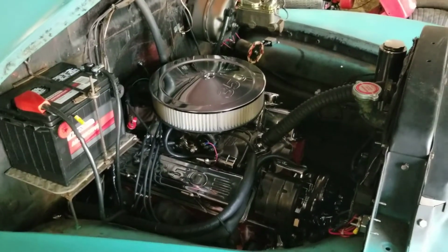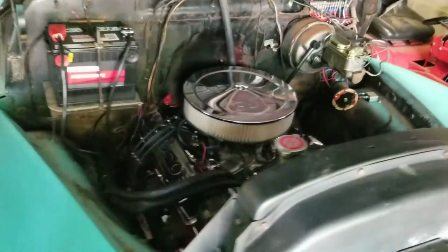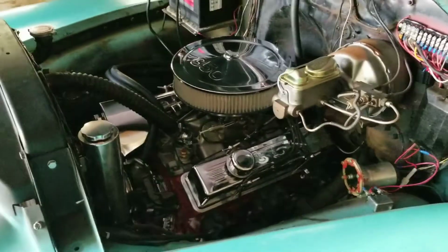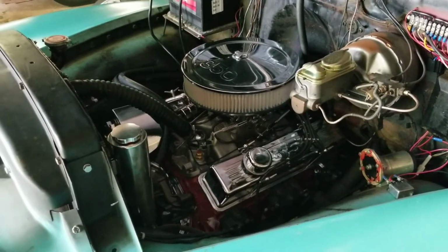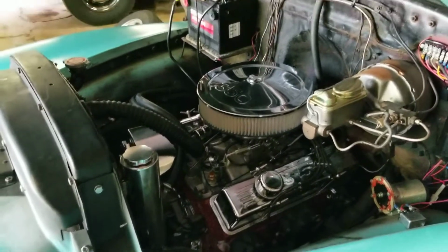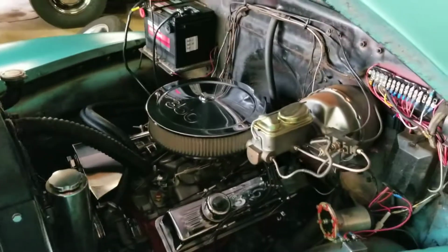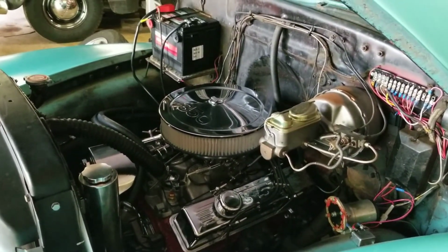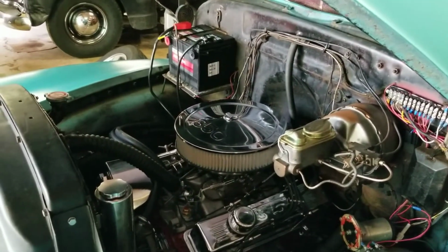Now, I believe it has an other than stock cam in it, because for the life of me I can't get it to idle as smooth as I'd like. And it'll run like a, well, what's the term I can use? Scalded eight. But anyway, it's got power brakes up there on the firewall, and I had to replace them, but that's where the original defective ones were.